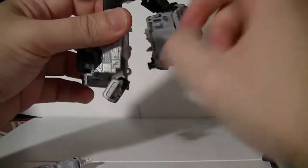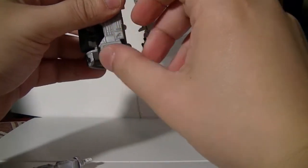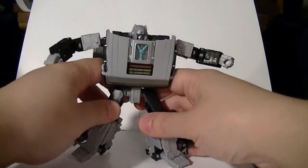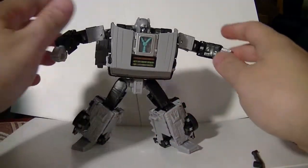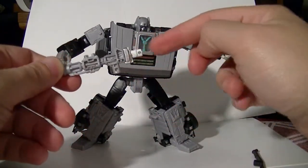And then he has ankle rockers. The ankles can go way down, and then not really anything in the toe joint. And this is a little loose. I wish this was stiffer, but aside from that, you can get his feet nice and flat in very wide-legged poses.